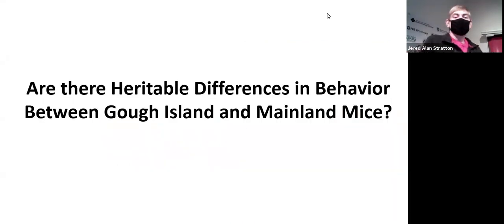So all of this leads to the main question that I'm going to address in my talk today. Are there heritable differences in behavior between Gough Island and mainland mice?